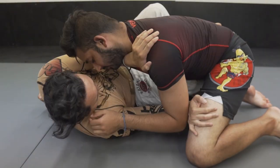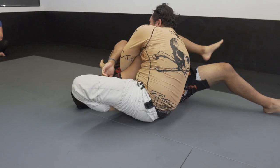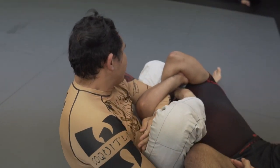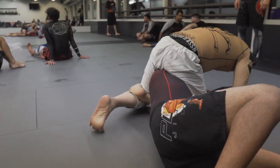So I got the re-guard, and then I just need to get him to spiderweb. What I can think of from closed guard is a lotus sweep. Once I'm in spiderweb, I don't want to get the X break, but I land that so many times, it's just my go-to. Yeah.